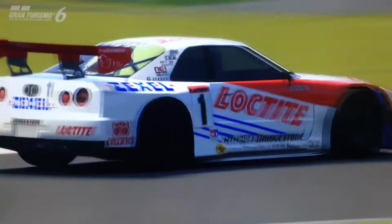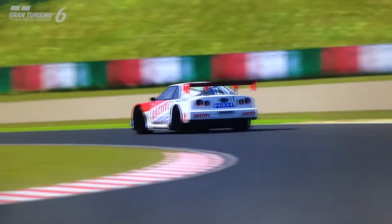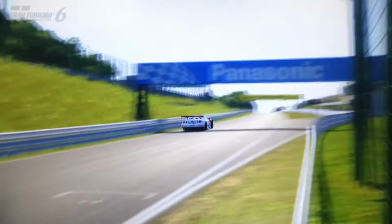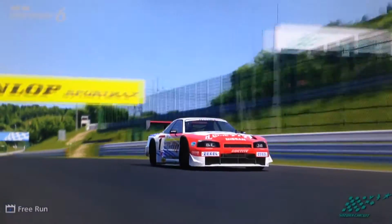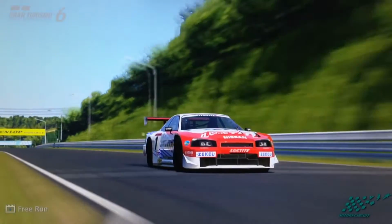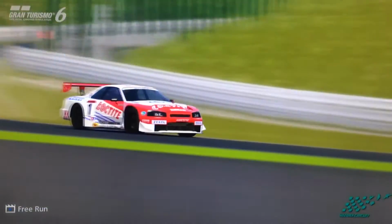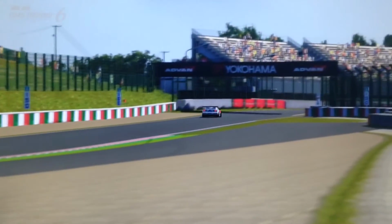As far as top-end performance, it's not quite on the same level as an R35, which tend to do around 240-ish. This car can do around 230, 235, so it's not far behind, but as I've mentioned before in the series, there aren't that many circuits where you can actually use that kind of speed anyway. But it's nice to know that you have it if it's needed.